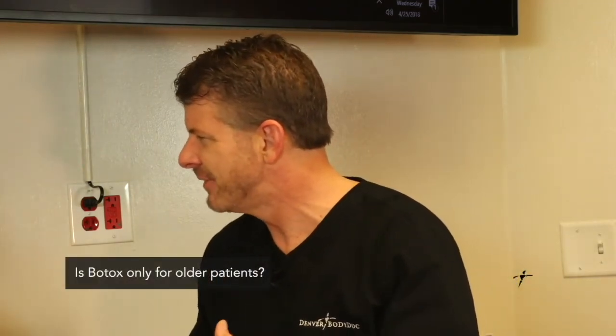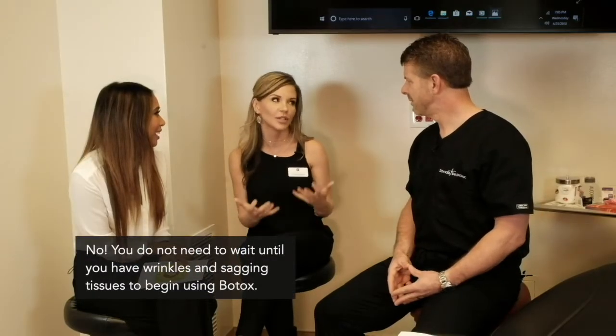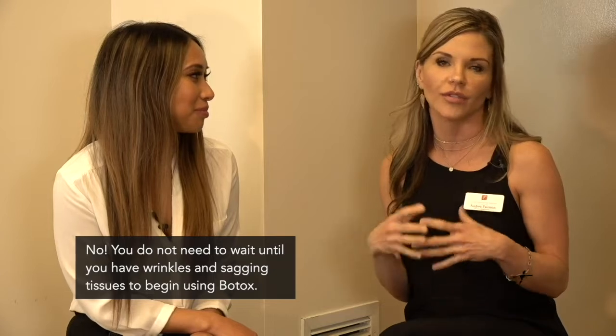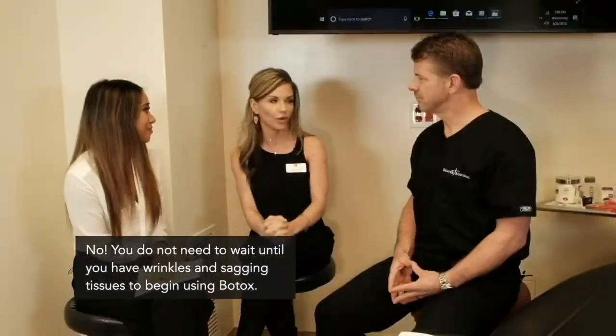Is this for old people that have bad wrinkles and saggy tissues? No, actually, it can be, but there's a lot of patients that are candidates even long before they start to really feel like their skin's in bad condition. So patients who have unwanted lines of expression are going to be ideal Botox candidates. We like to call it preventative maintenance, and starting very, very conservative early on is going to help with keeping a natural appearance. Usually it lasts about an average of 3 months.